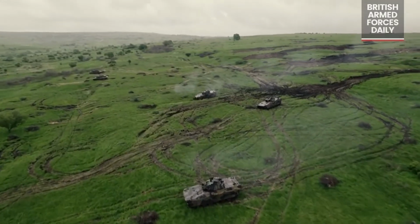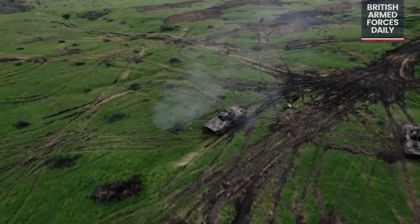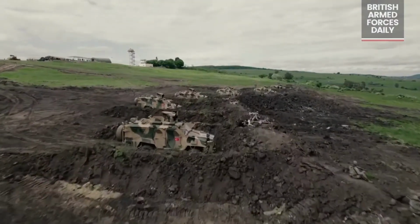As a NATO LANDCOM commander, I focus every day on the combat readiness of NATO's land forces, and the VJTF is the tip of the spear. This is about interoperability and combat readiness.